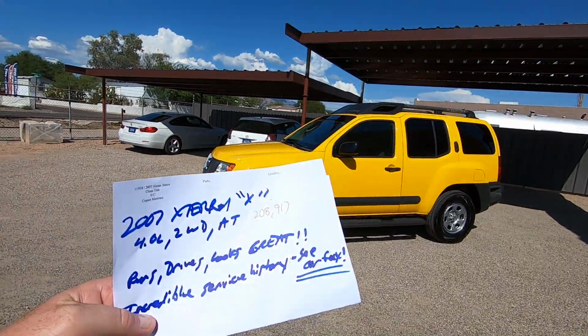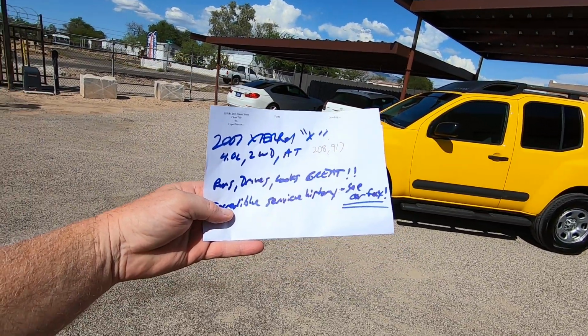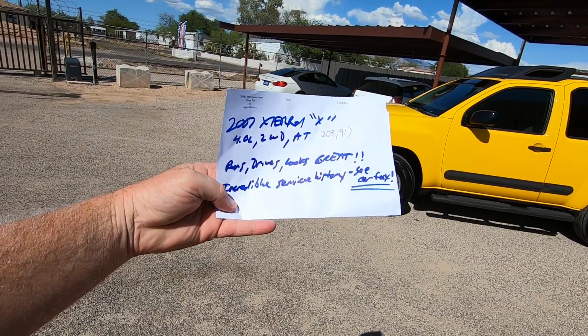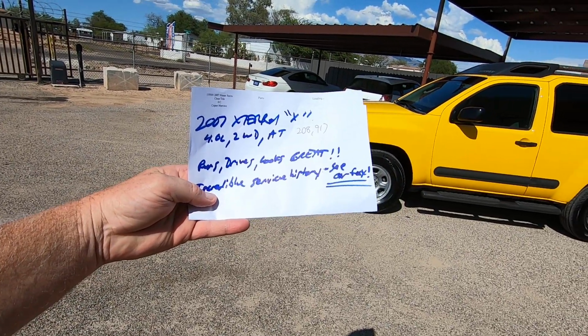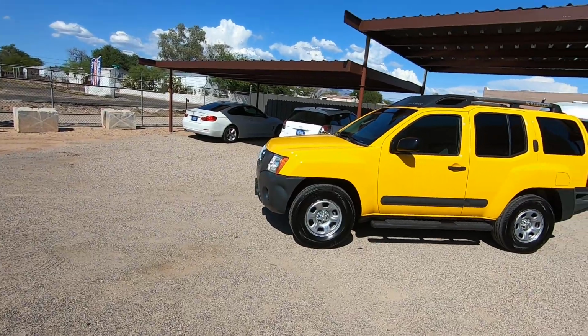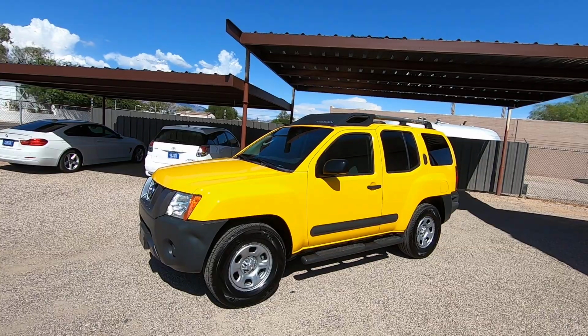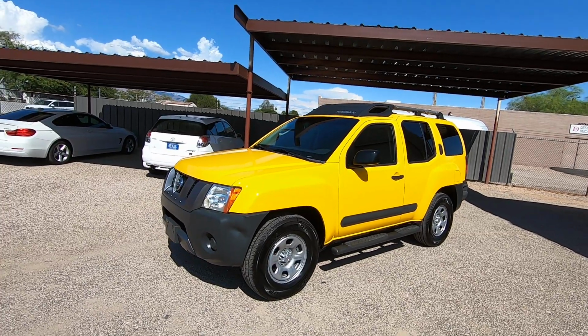Anyway, my guy's doing an inspection. It needed very little, nothing really except a detail. It runs, drives, and looks great. Incredible service history. See Carfax. I will show you the Carfax in a minute. I will show you the Kelley Blue Book. I will show you the title that we got from the insurance company. Everything that we know about this vehicle, you will know.